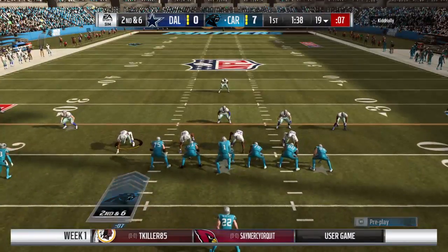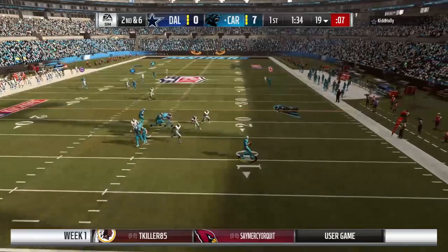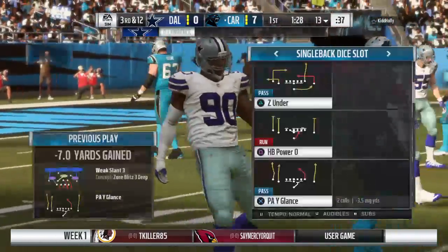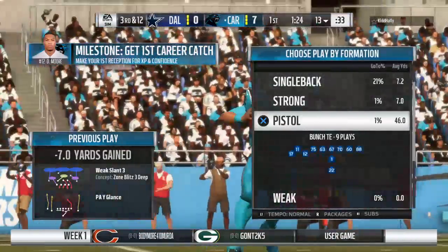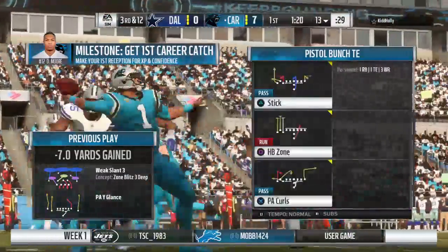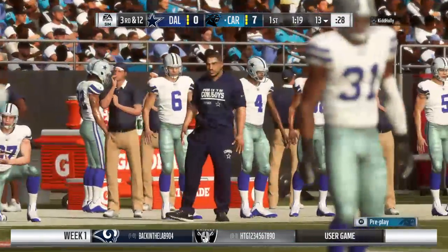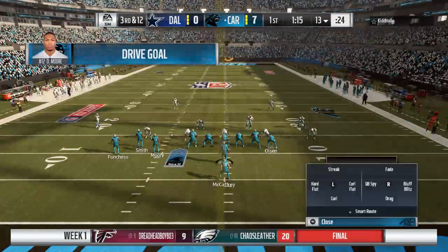This is Newton off the play fake to McCaffrey. Sliding out of the pocket. And he can't find a receiver, and he's brought down. DeMarcus Lawrence in there to bring him down for a loss of 7. So now Cam leads the Panthers up following the sack. Carolina facing 3rd and long.